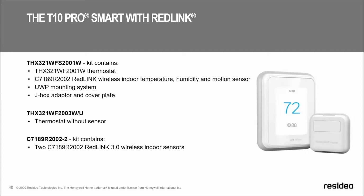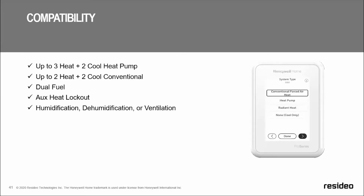In addition, you receive one of the wireless 3.0 indoor temperature sensors, which do temperature, humidity, and motion sensing. The thermostat without a sensor is available as well. And the kit for indoor sensors comes in a pack of two, and you can add up to 20 sensors to the system. So it's pretty sharp from that perspective. So what is its capability?